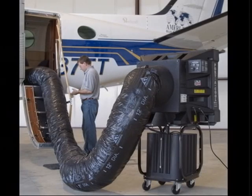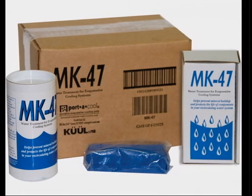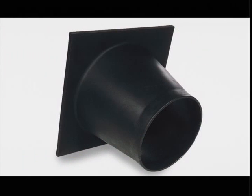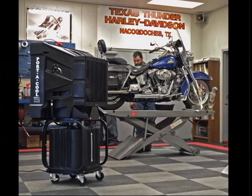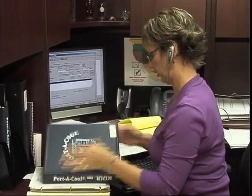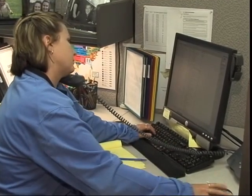Be sure to tell your customers about the full line of accessories that are available for Portacool units. Covers, filters, and heavy-duty casters are available for all units. MK47 mineral treatment is available to treat and prevent mineral buildup on pads. A ducting adapter is available for 16-inch units. Also, a Portafiller 50-gallon water reservoir provides water where a constant water source is not available. All Portacool products come with a 1-year warranty. Portacool LLC also provides a knowledgeable customer service department available to answer any questions and make sure orders are handled efficiently and quickly.